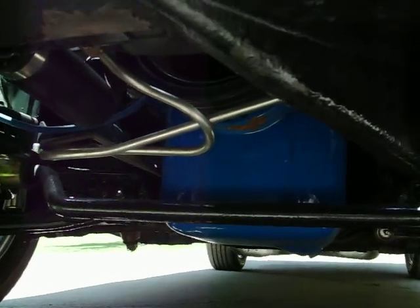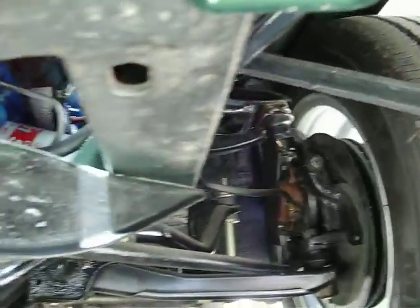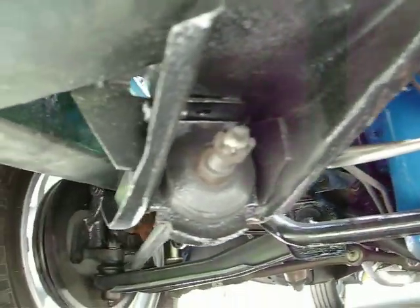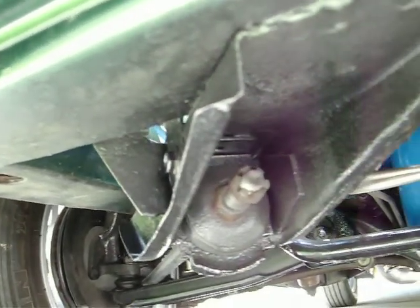But this is the underneath of the car. I can't hardly see anything in the viewfinder, so I'm just scanning this, hoping that you get some idea how clean it is underneath. The frame was clean and undercoated. It was not bead blasted or sand blasted or anything like that, but it's all in good shape. I mean, the pans on this thing are like new.